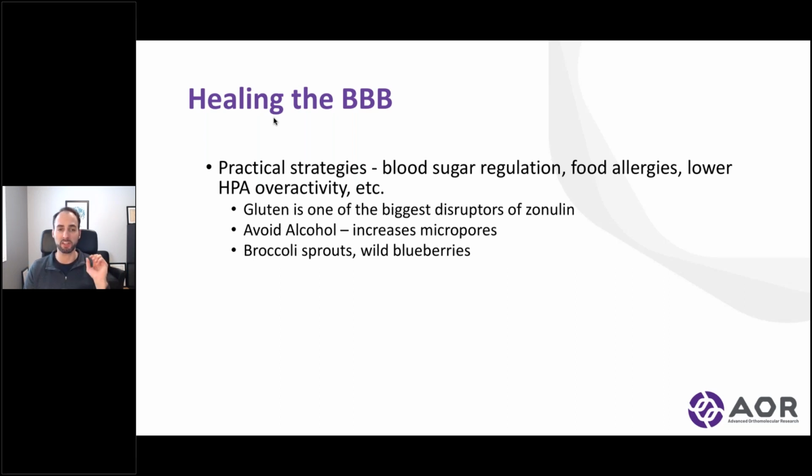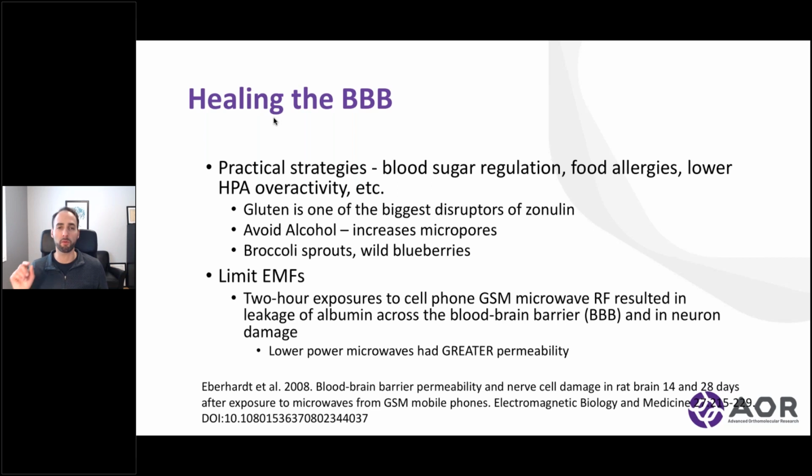And then from a food perspective, broccoli, wild blueberries, polyphenols, those colorful plant pigments are all excellent at reversing some of these negative effects and healing the lining of the blood-brain barrier. One thing that I'll briefly mention, and this is just more for interest for a lot of people, from a practical perspective and more of a lifestyle exposure perspective, EMFs, electromagnetic frequencies, can be a big disruptor of the blood-brain barrier. And so the particular microwaves, the particular frequencies can increase permeability in the blood-brain barrier.